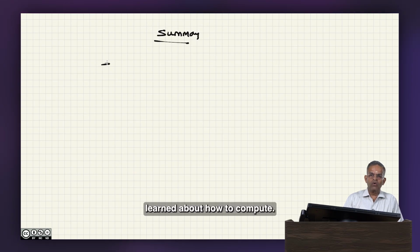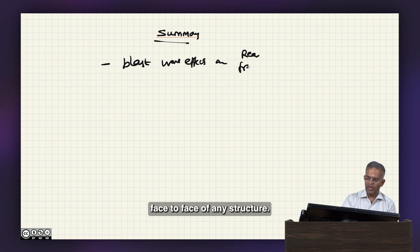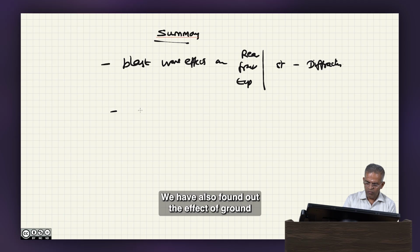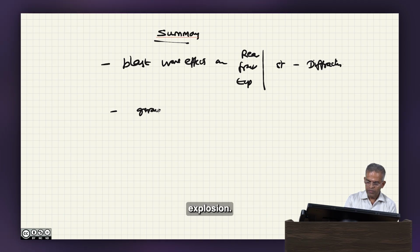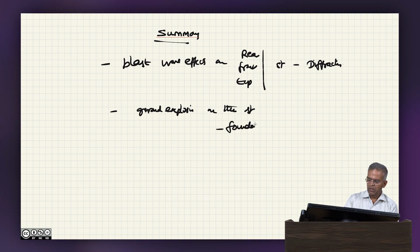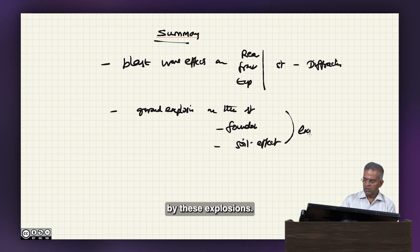In this lecture, we learnt how to compute the blast wave effects on the rear side, front face and top face of any structure. Usually it is the diffraction type, the solid structure. We have also found out the effect of ground explosion on the structures, including the foundation, including the soil effect caused by these explosions.